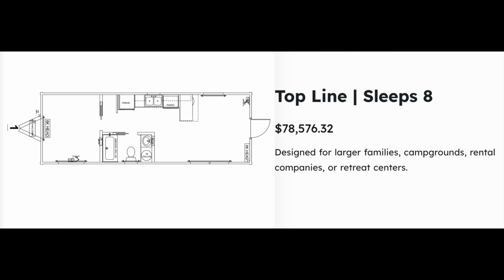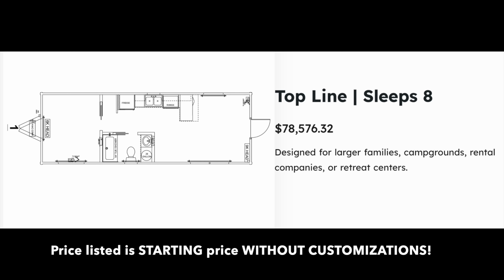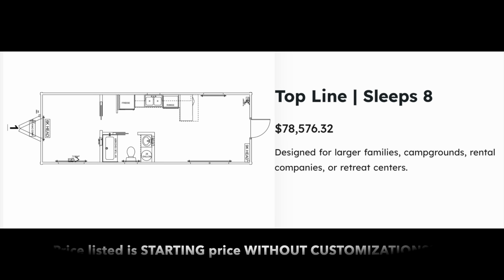This is a customized one they made for a customer, so it's got a lot of customization features. So we thought we'd show it to you. It's a Prestige Series, Prestige Cabin, top line. You'll get an idea of what they can do, just some of the customization features you can pick in a home if you decide to get one here.